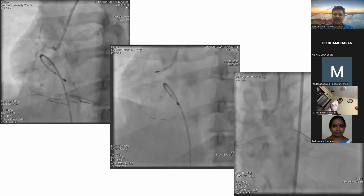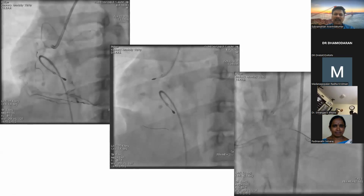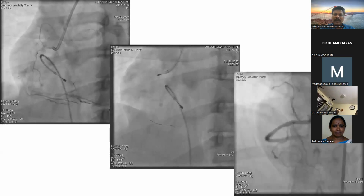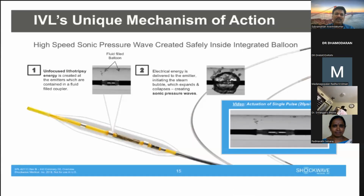It completely shaves off, and this is what is current in cardiology, where we can easily shave off the lesion and put in a stent across it without any difficulty. So the technology has improved over a period of time. Here again, we have intravascular lithotripsy. Like the breaking of a stone in the kidney, we again break the calcium within the vessel wall with this technology. High-speed sonic waves are generated and break the stone within the vessel wall.